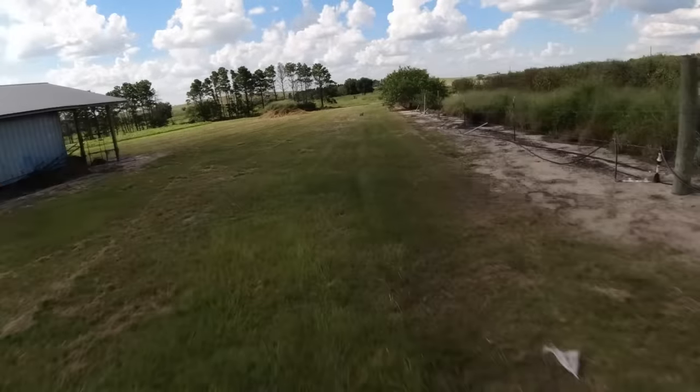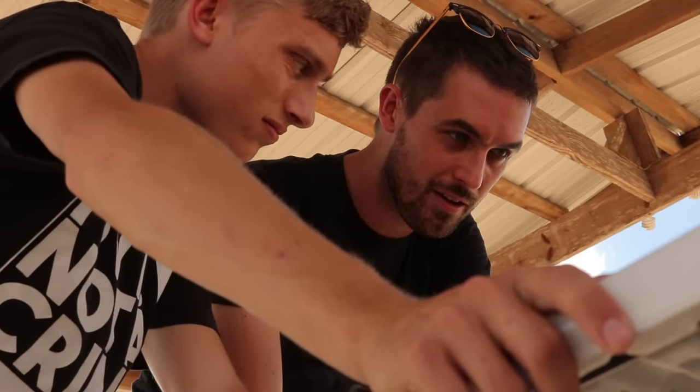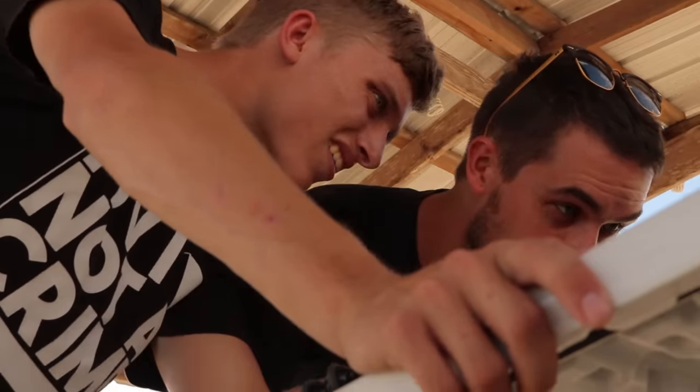More camera angle. More camera angle. Holy crap, because it's going out of frame. That is an insane amount of angle. We're definitely gonna want that high frame rate too. We're gonna try some high frame rate now because it's just happening so fast.